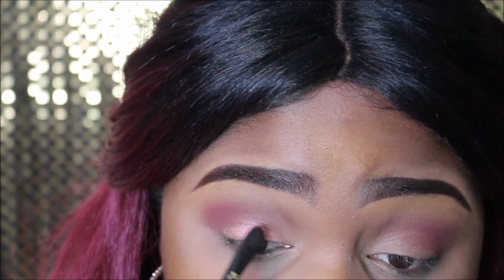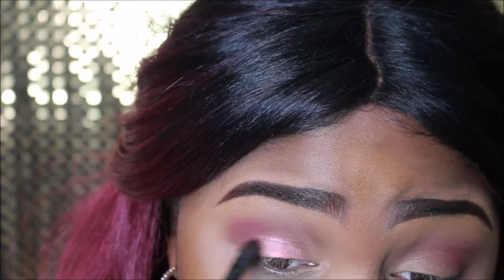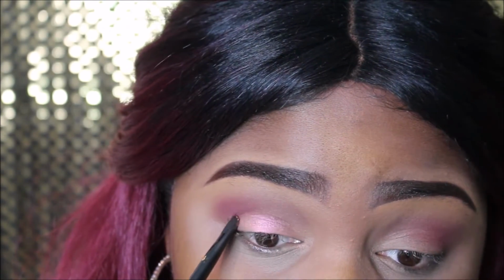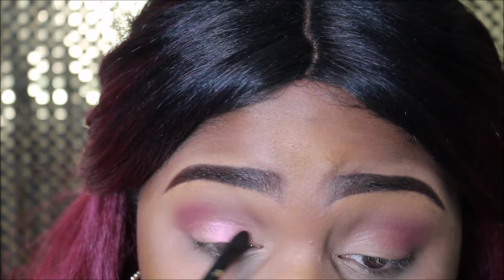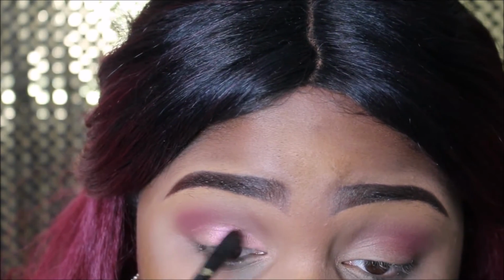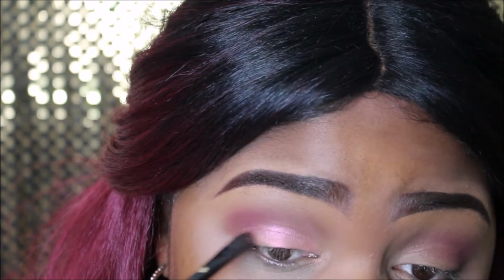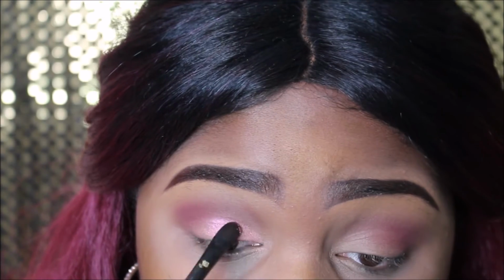And I'm just patting So Jelly all over my lid. I did wet my brush with this color, so that is how it's going on. So smooth and nice and pigmented. I wet the brush just a little. You can use water or you can use Fix Plus. Really, I just use whatever is closest to me. And I'm gonna go in and do like a soft cut crease.